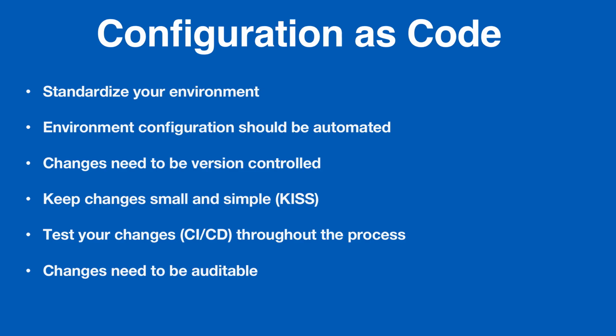Keep the changes small and simple. A lot of times we may have 4 or 5 different requests coming in. We make those changes and then we push it out and something goes wrong. Now you have to peel back the onion and identify what went wrong. Keep the changes small, keep them simple. Test your changes in the CI/CD process throughout the whole configuration process. So you make a change, put it out in your testing environment, test it. Don't make 4 or 5 different changes and then go back and say I want to test it before I promote it. Keep it simple.